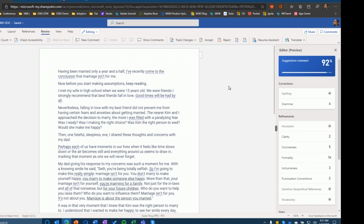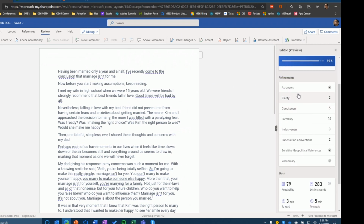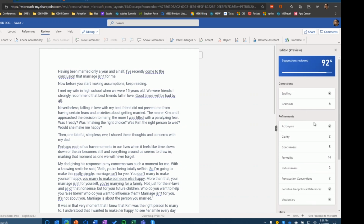So what it's going to do is it does a lot more than just checking spelling, which is great. It's going to go through and take a look at spelling, grammar, acronyms, clarity, conciseness, the formality of your language, inclusiveness of your language. Are you using terms that aren't good? Punctuation conventions. It'll also look at things like sensitive geopolitical references, where you may be using a term that's out of date or not correct in even vocabulary. Now, this is a blog post that I pulled down, not something that I wrote, but it's saying right now it's at about a 79% readability. It'll take 3 minutes to read, about 5 minutes to speak with 283 distinct words.